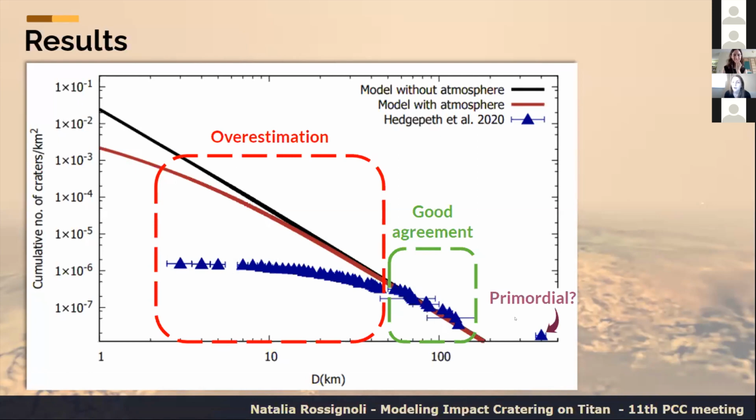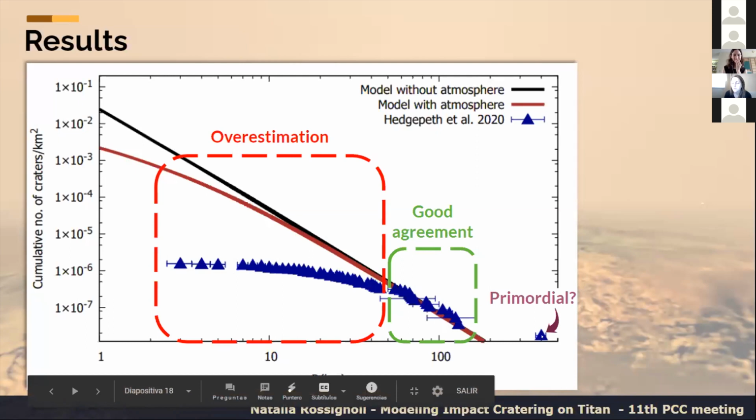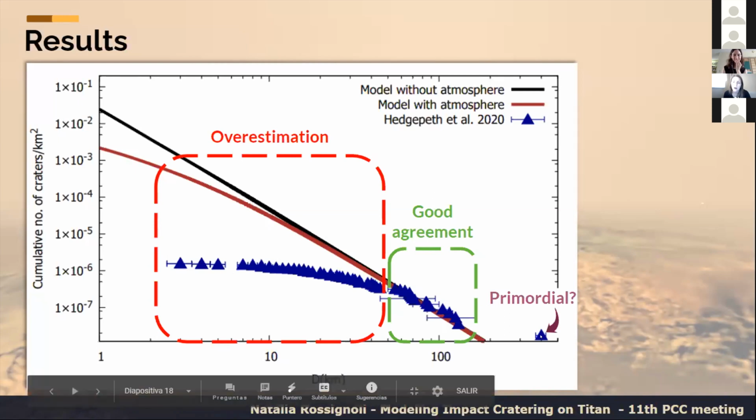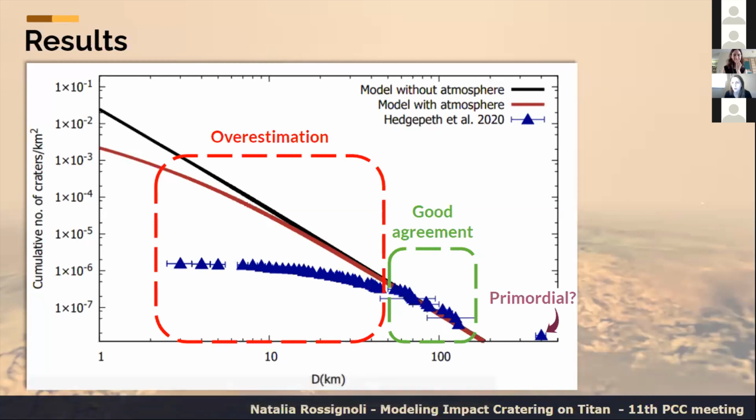As for the Menrva crater, which is 400 kilometers in diameter, we think it may be primordial in the sense that it may have formed during the late heavy bombardment phase. Our model starts with the current configuration of the solar system and does not take into account this phase. So we could not predict this crater.